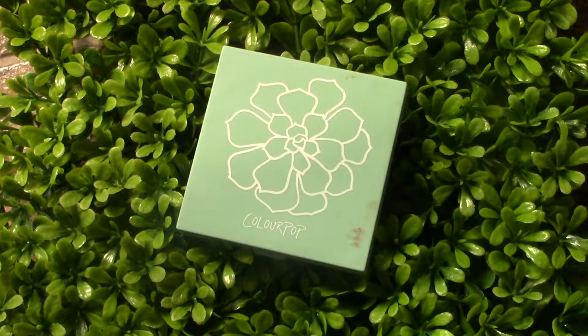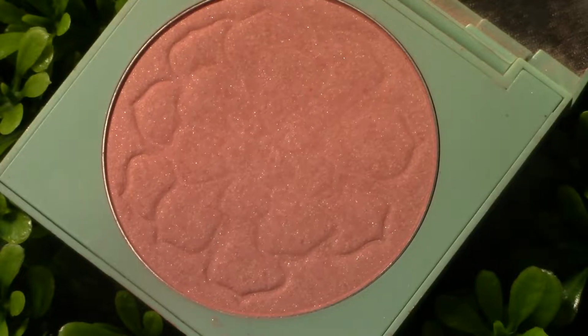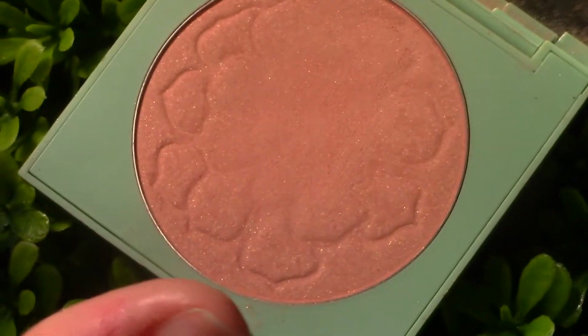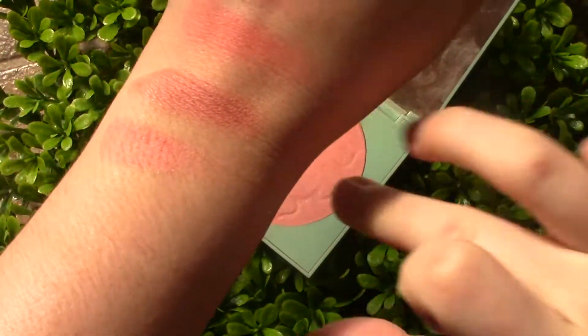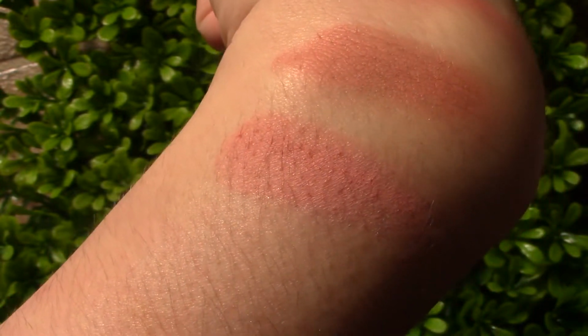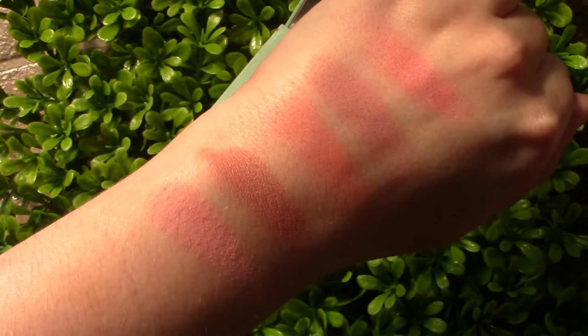Another Colourpop blush in the shade Desert Rose. I'm kind of sad because I'm pretty sure this is discontinued. It was from their Garden Variety collection, but it's another soft peach with a silver shimmer running through it. And it's just absolutely stunning, and it makes me sad that it's no longer available. But it does remind me of this blush from Half Cake Makeup called Me Plus You. So if you're really into this shade, I would check out that one instead.